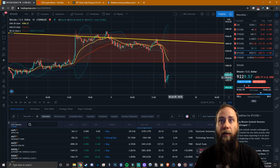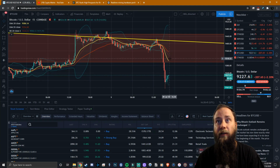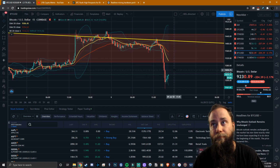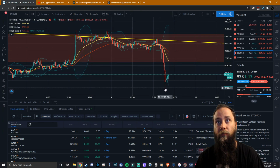Okay, and guys, this sideways motion to the right here, I think if we get the EMA 20 pushing back towards the EMA 55 here, and the Bollinger Bands tighten up a little bit, we'll be able to see exactly where it's going. I'll be able to reanalyze it for you tomorrow, guys, because we just had the move.